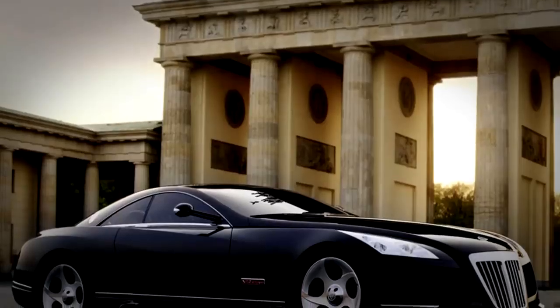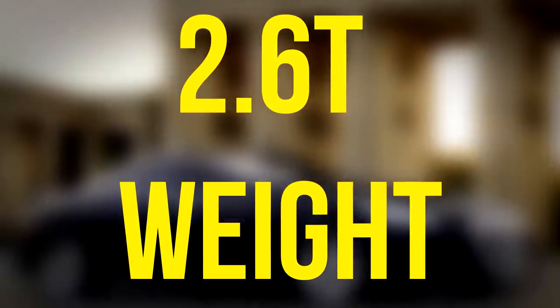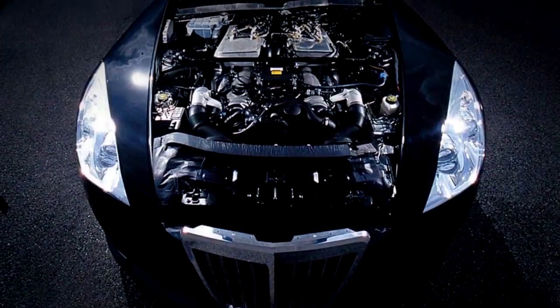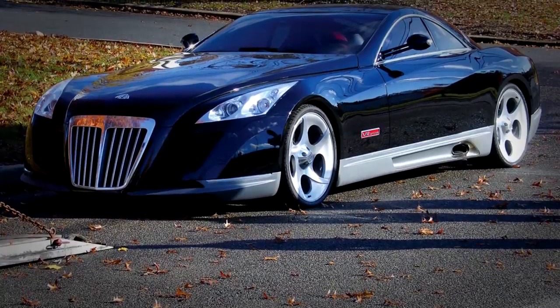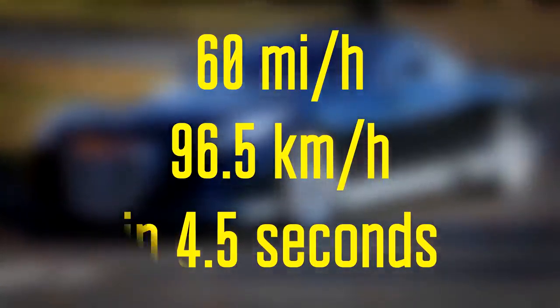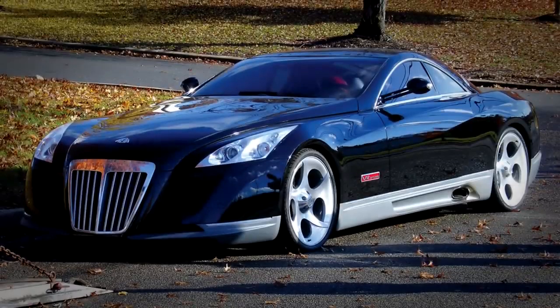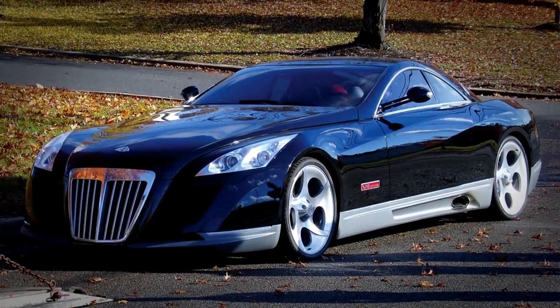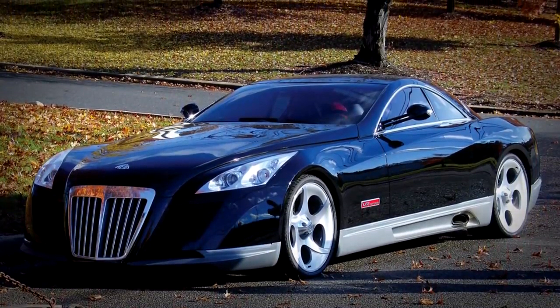A 2-door, 2-seater coupe that was 19 feet long and 7 feet wide, weighing over 2.6 tons and powered by a unique 5.9-liter twin-turbocharged V12 engine. The aerodynamics coupled with the massive 23-inch wheels allow this car to go from 0 to 60 miles per hour in 4.4 seconds and reach a maximum speed of 218 miles per hour, by far the record for a luxury limo on street tires. Now that's a job well done by Maybach, though they did have difficulty in finding a buyer for the car.